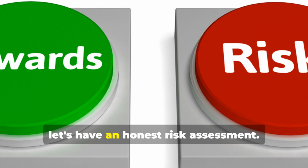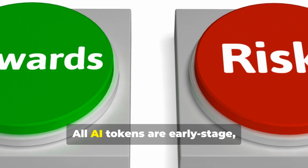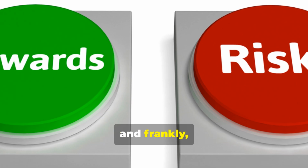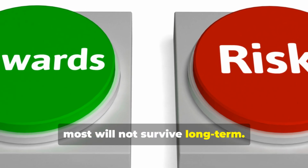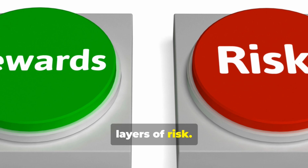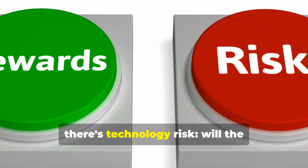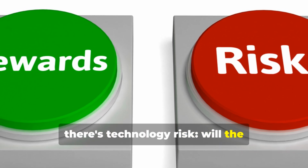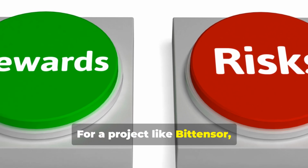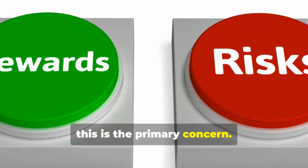So, let's have an honest risk assessment. All AI tokens are early stage, all are extremely volatile, and frankly, most will not survive long term. You must understand the different layers of risk. First, there's technology risk. Will the protocol actually work as designed? For a project like Bittensor, this is the primary concern.